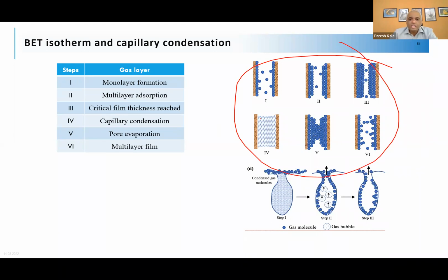So these are the 6 steps, the 6 levels of interaction between the gas and the porous media. So first you can see that the monolayer is forming only on the surface. The first hydrogen atom is going and sticking. Of course, it's physisorption. And then on that, the layer formation starts. So here your interaction is between silicon and hydrogen. But whereas here your interaction is largely dominated by hydrogen. And then this goes on increasing.